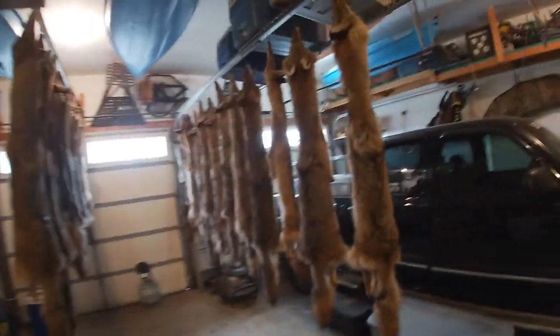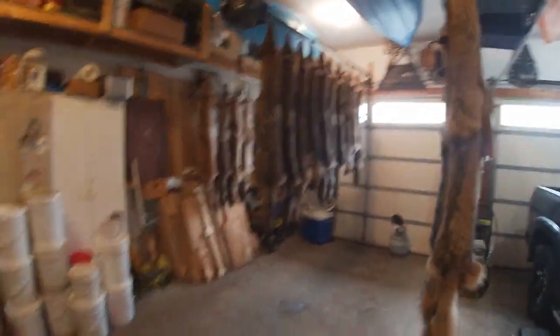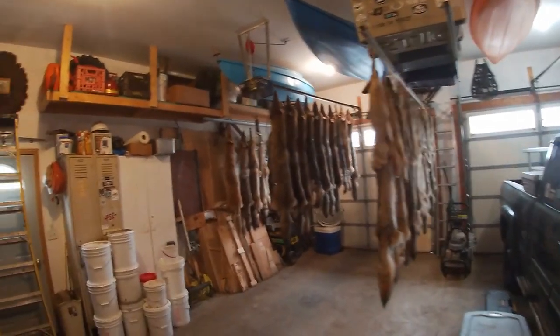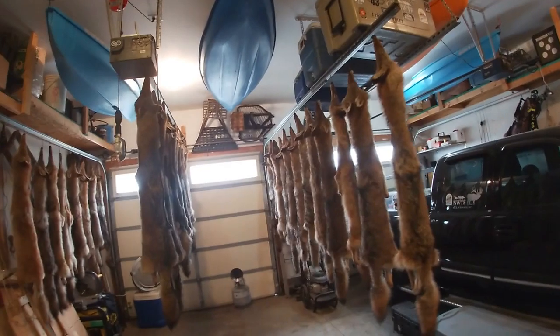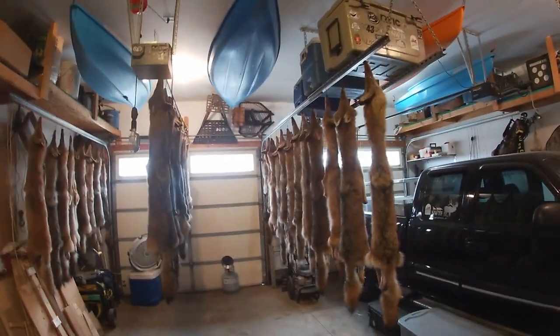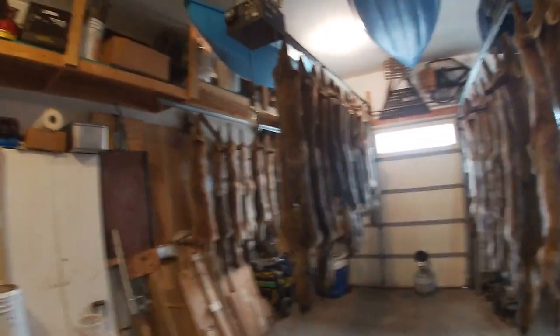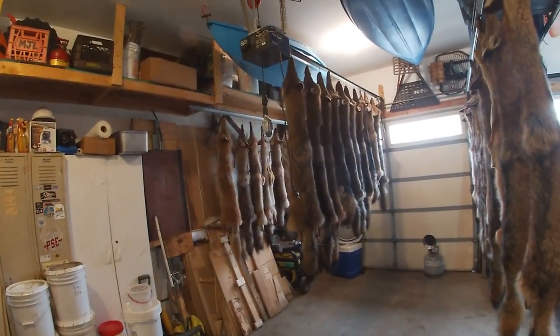And like I said, these coyotes, I couldn't be happier. I mean, look at this. It's like three curtains of coyotes hanging here. This is what it looks like when you come out in the garage. Just some huge ones, some medium ones. There's a couple that are a little bit small, but variations in colors, but they're all just beautiful coyotes. Stay tuned. I'll let you know what I get for them.